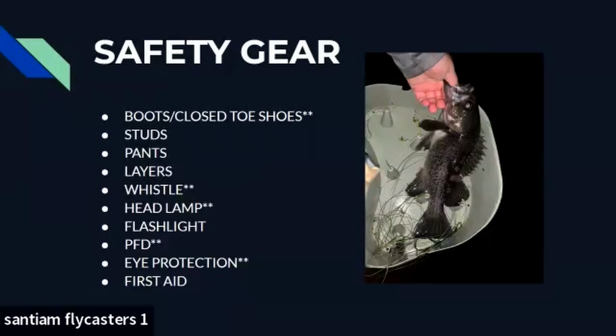Some of the things I put up here with the asterisks that I say are mandatory: the whistle, headlamp, PFD, eye protection, and shoes. The reason why is you need a whistle for a sounding device. You want to make sure that a boat going by can hear you if you fall into the water. Just yelling is not going to be heard over a diesel engine on a shrimp boat.